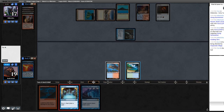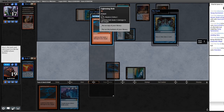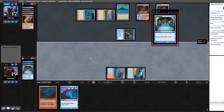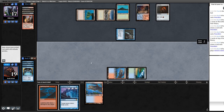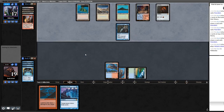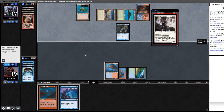Hey. Alright, let's see if I can fight over this Preordain. Nope. Alright. I want to stubbornly hold on to this Ancestral Recall until I have a little bit more protection for it. I guess I could still just go for it. Like, I can bolt the Snapcaster to get the pressure off me. I can jam the Oko. Yikes. All right. That's a pretty good card.